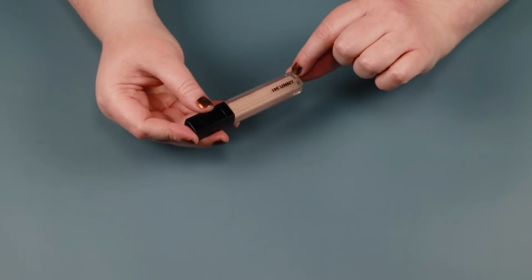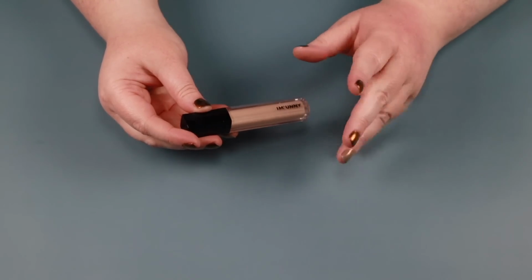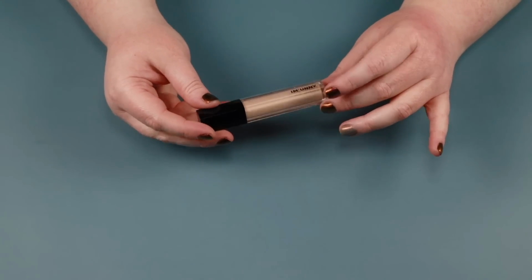The next product is from e.l.f. I remember this concealer had a kind of grayish shade, and it just looks really off-putting. But I like the formula. It's just a very grayish shade. And for that, I say no.